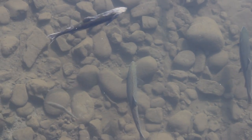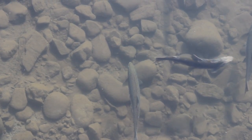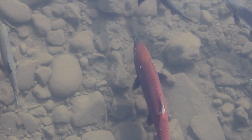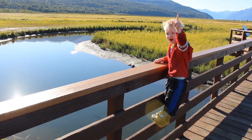These are two pink salmon, and one of them's rotting to death from old age. And this right here is a silver salmon. When they get old, they turn all pink.